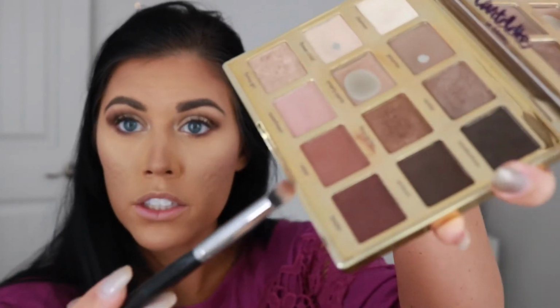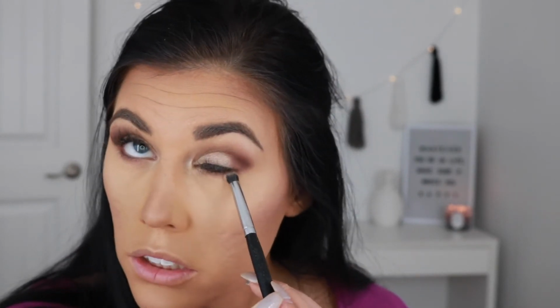Alright, now I'm going to take the shade Leader, which is this darker shade, and I'm going to apply that directly on the outer corner, on the lower lash line. That's just going to help it pop just a little bit more.